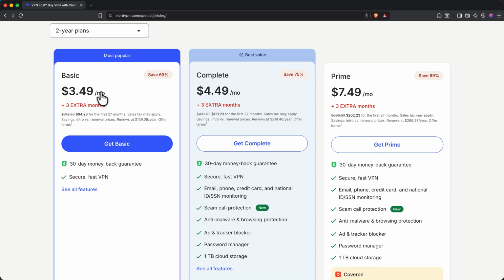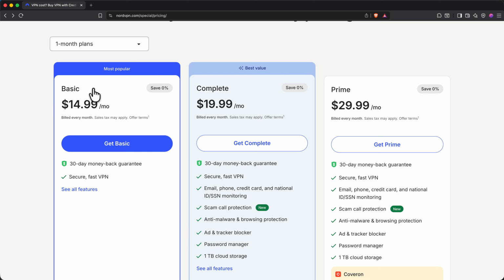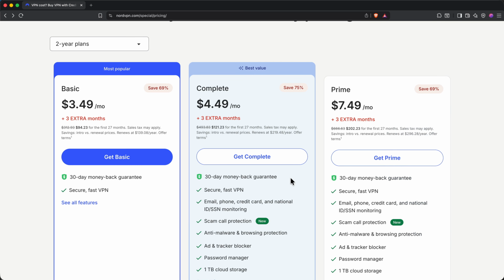Now, if you only want the VPN itself, the basic plan is just fine. You'll still get everything we cover here. But regardless of which tier you choose, I recommend you choose the 1 or 2 year plan. The monthly plan is a lot more expensive per month, to the point where it's honestly not even really worth it. The trade-off with the annual plans is that you do pay everything up front, not month to month, but that's how you lock in your discount. Now, of course, that can make some people uncertain, so NordVPN makes it really clear that they offer a 30-day money-back guarantee. So all you have to do is request a refund through the live chat within those 30 days. It isn't automatic, you do have to ask, but it's super easy to do.